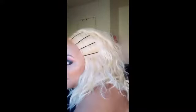And so now let me go ahead and finish these eyes. I'm gonna use my Rimmel 24 Hour Ultimate Waterproof Coco Gel Liner on my bottom lash line. And I'm not putting it on really because I'm gonna smudge it out.